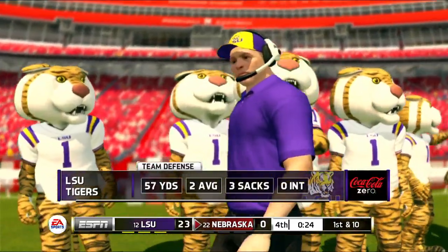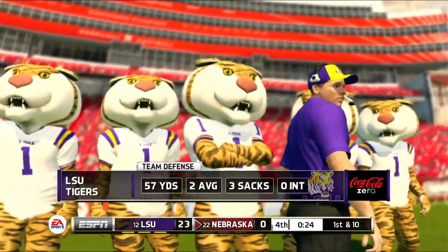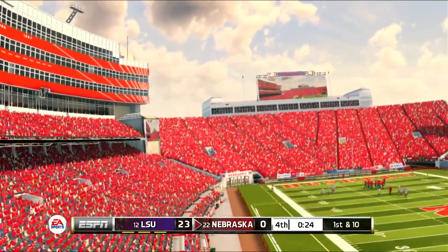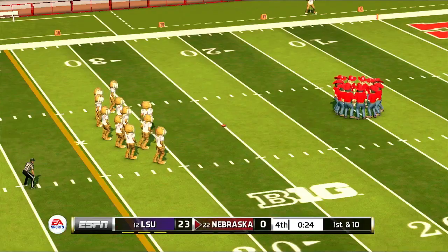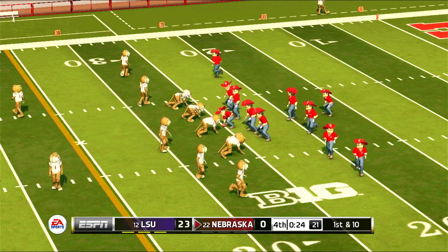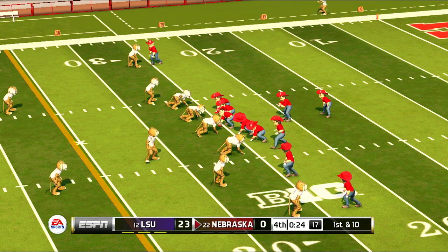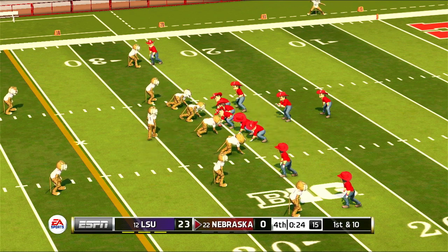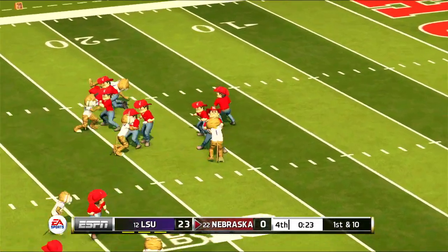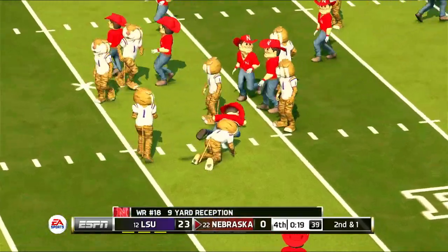I think I can count on one hand the last time I saw this good a defensive performance where you had a chance for a shutout. Are you kidding me? In college football today, with the spread and the running quarterbacks and all the speed in space, these guys got a chance to put up a shutout. Let's go! Motion. Red 68! Red 68! And they make the stop at the 34-yard line.